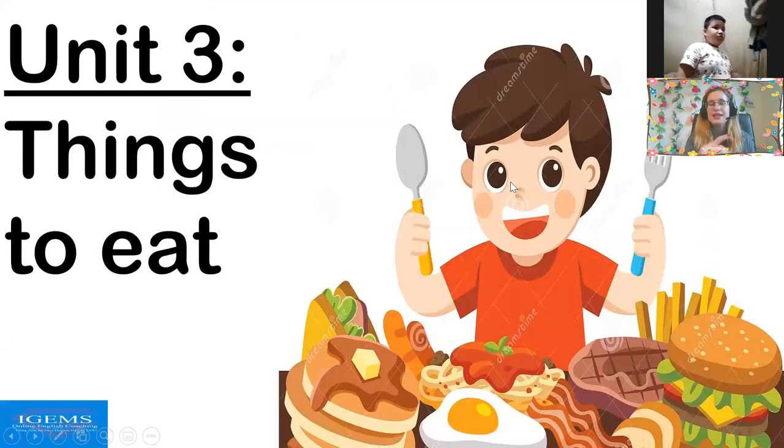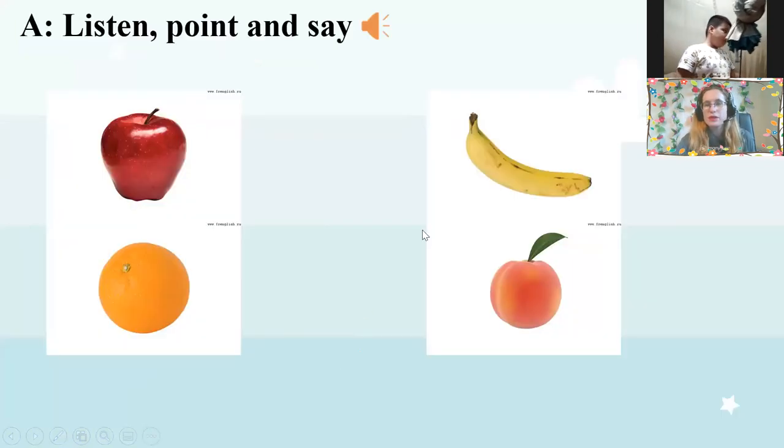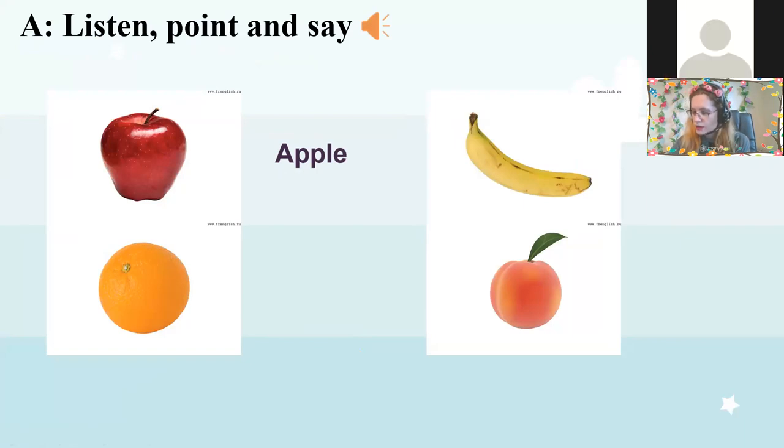Unit 3, things to eat. Fruits. Lesson 2, fruits. Okay, where's your notebook? The first word is apple. Notebook and apple. Pen. First word is apple.